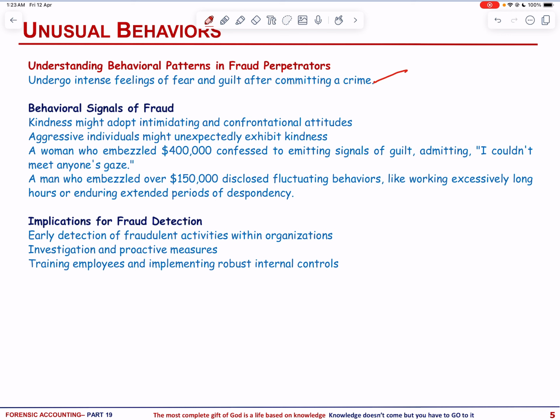People usually known for kindness might adopt intimidating and confrontational attitudes, whereas typically aggressive individuals might unexpectedly exhibit kindness. Even the fraud perpetrators recognize a behavior shift. For instance, a woman who embezzled $400,000 confessed to emitting signals of guilt, admitting, "I couldn't meet anyone's gaze." A man who embezzled over $150,000 disclosed fluctuating behavior like working excessively long hours or enduring extended periods of despondency.